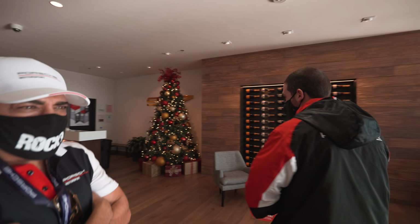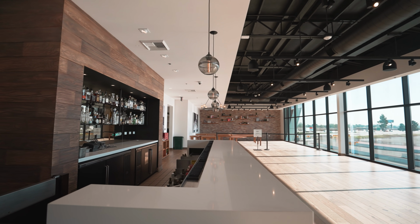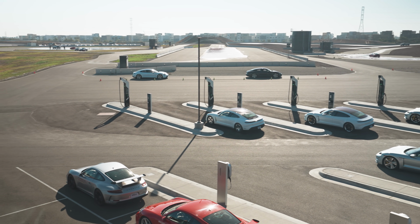Look at this. And in terms of the restaurant, this is wow. The 917. Yes. So as you said, it's fine dining. It's designed to give you the feel of being in the French countryside at Le Mans. Well, with a view like this. With a gorgeous view of our driver development track.